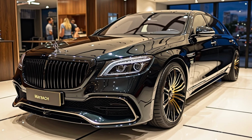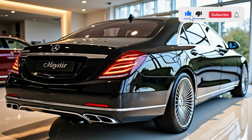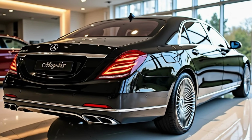The 2027 Maybach S680 V12 isn't for everyone. It's for the elite few who want to arrive not just in style, but in total dominance. This is what automotive perfection looks like.